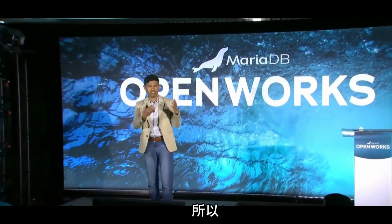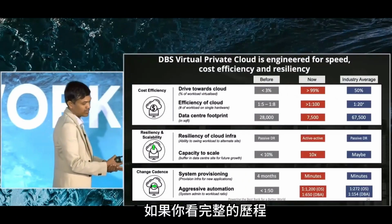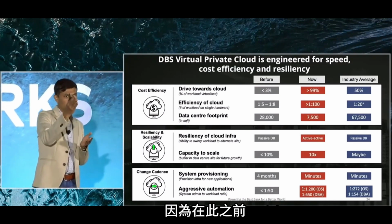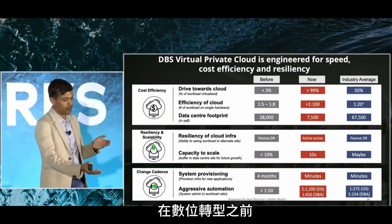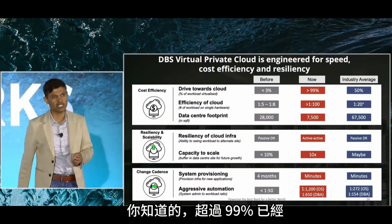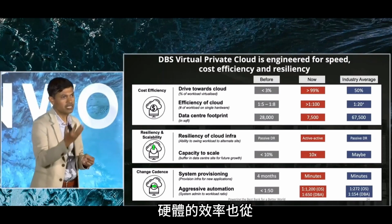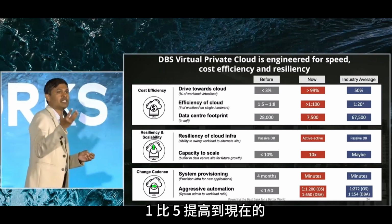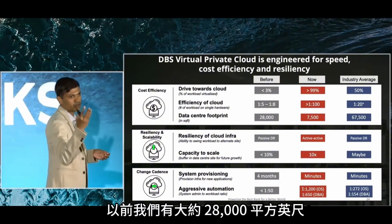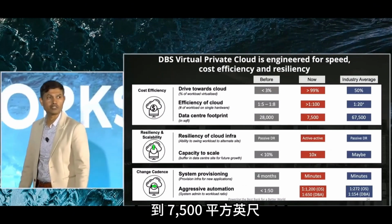Now you would have seen where we started and where we are today. This is just a wrap-up slide of the complete DBS journey. Before we started the digital transformation journey, we had less than 3% in cloud native applications, but right now more than 99% is already cloud native VMs. Similarly, the efficiency of the hardware has increased from 1:5 to now 1:100. And also the data center footprint: earlier we had 28,000 square feet, but right now it is a much smaller space of 7,500 square feet.